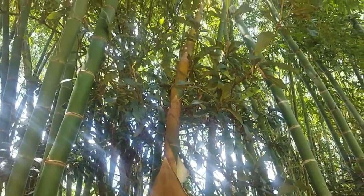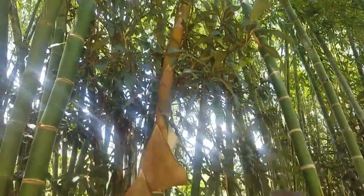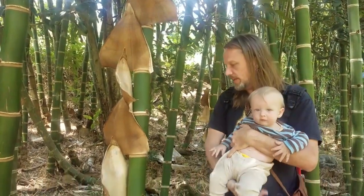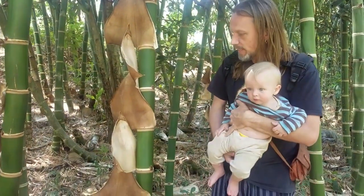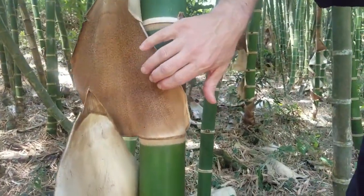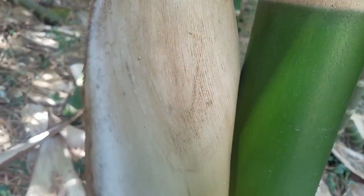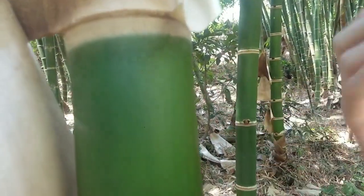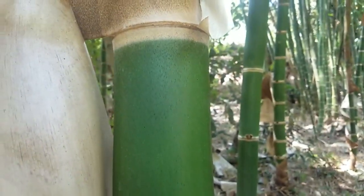As they grow, they shed these outer layers. It's like a molt for a tree, and you have to be careful not to touch them or carry them when they're covered in these tiny little hairs. It's a very toxic irritant. I've seen people have terrible reactions, but if it's green and they're still a little hairy, I don't react much, maybe because I have the guitar calluses, but you do have to be aware when you're walking through the bamboo.